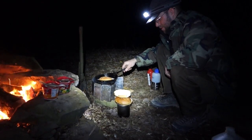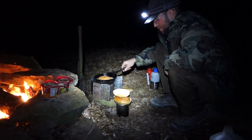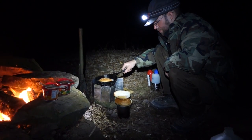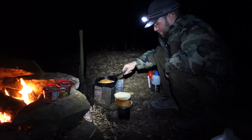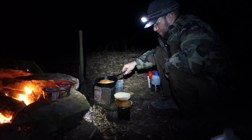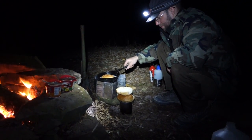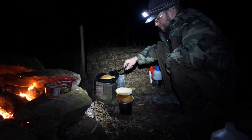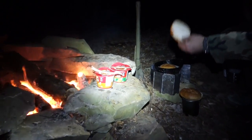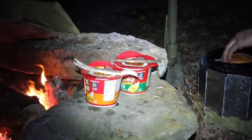So for dinner tonight, we decided to work smart instead of work hard. We had plans of cooking squirrel or whatever we managed to harvest today, but since that wasn't in the cards, we decided to break into our emergency rations. Stern is now toasting on the folding skillet over the stove half of a Kaiser roll. Then over here we have emergency rations. We will suffer. Yeah, this is really suffering.